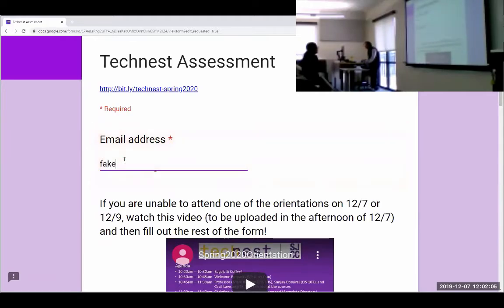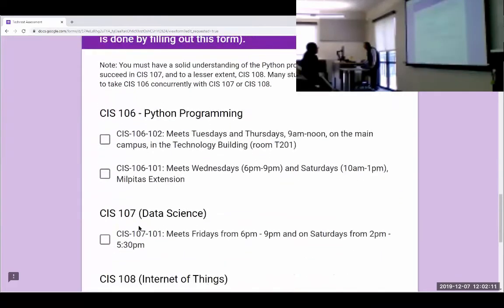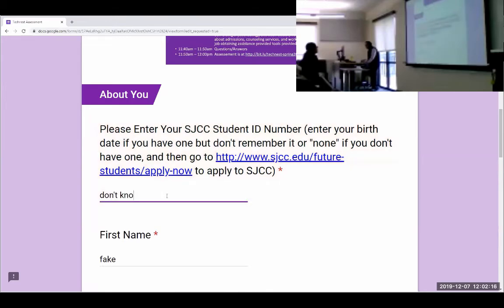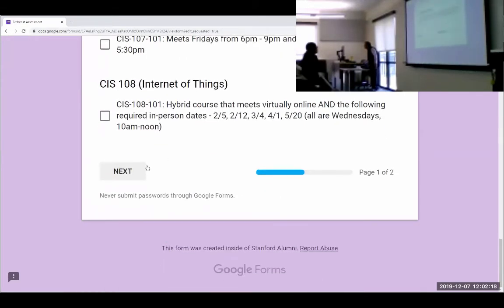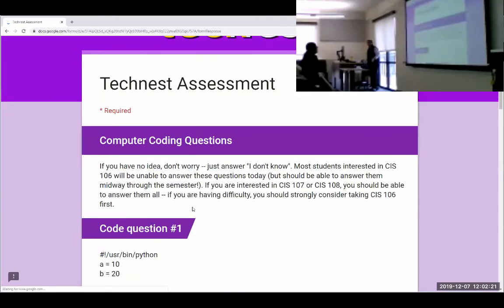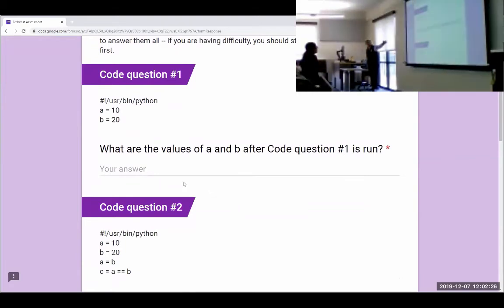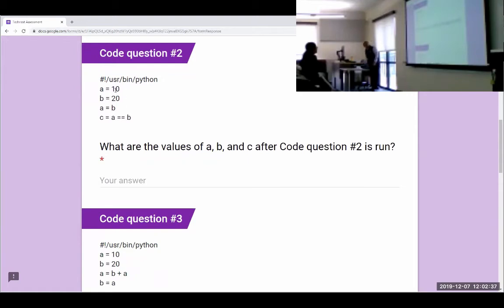Okay, fake Bakerson. Next, all right, there we go. These are the computer coding questions. If you know this, great. If you don't know it, the answer is, I don't know. What are the values of A, B, and C? I don't know.